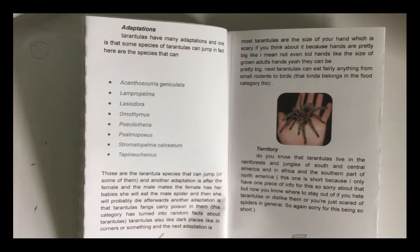Territory. Do you know that tarantulas live in the rainforests and jungles of South and Central America and Africa and in the southern part of North America? This one is short because I only have one piece of info for this, so sorry about that. Now you know where to stay out of if you hate tarantulas or dislike them or you're just scared of spiders in general. So again, sorry for this being so short.